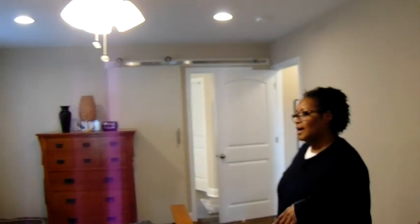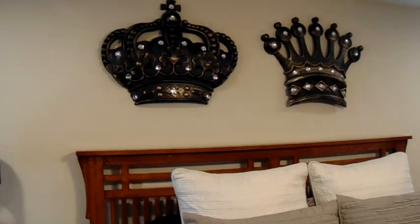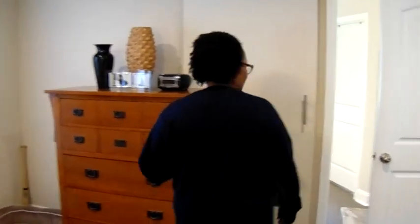I have my king and queen, what would I call those? Crowns over the bed. I picked those up at Kirkland's maybe about 5 years ago, and I love them.